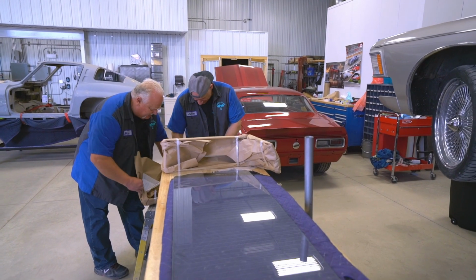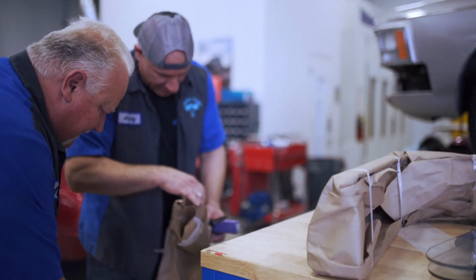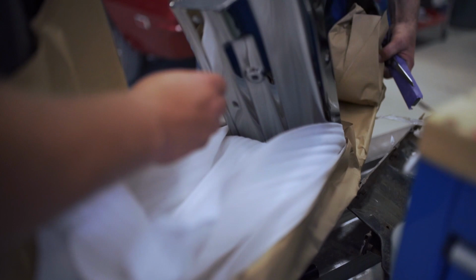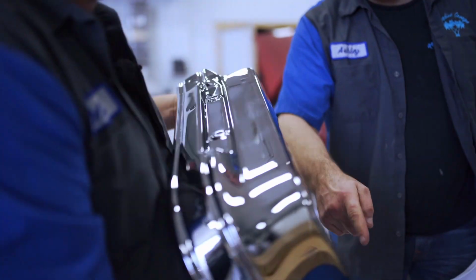Oh, that's tough. Look, there's this. Dinging up the chrome, eh? Oh yeah, beautiful job. Is it? Oh yeah. Look at this. That looks mint, eh? Wow.